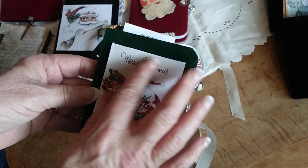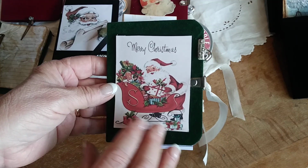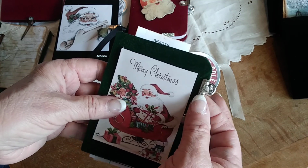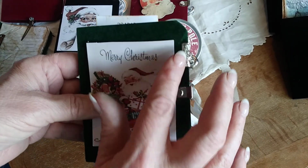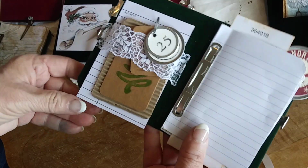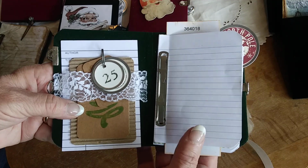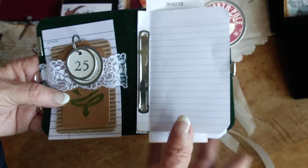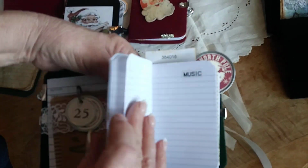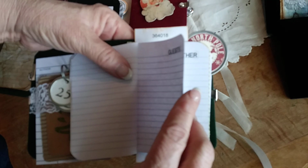And again, it was just a digital image. I did this very quickly, so I didn't put a whole lot onto this cover. And I added again the ribbon crimp with the rhinestones, and then it's got the silver D-ring fasteners. And then inside, again, it's a library card, and then a tag, and then it has the silver metal rim tags, and then just plain paper. And then here, again, I added some prompts, decorations, top 10. Put some music. There's a lot of great Christmas music. Also movies. There's a ton of great Christmas movies.